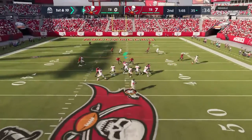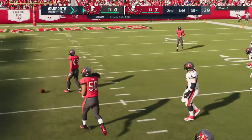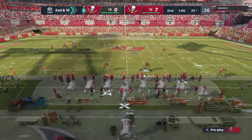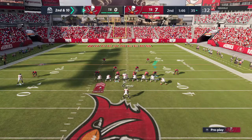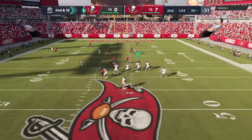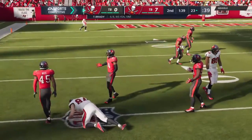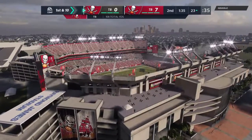On play action, it's Brady. And incomplete. Crisis averted. Almost picked. Instead, 2nd down. Leads to 2nd and 10 at the 35-yard line. They fake the handoff. Now Brady. And brought down, but not before they're inside the 25. 12 yards there and a first down.